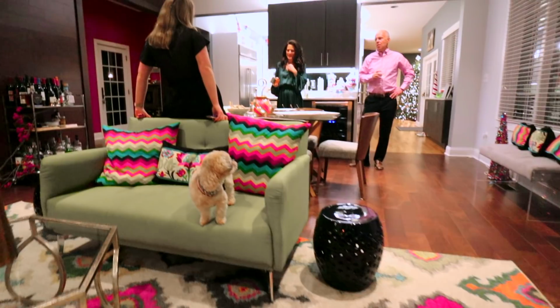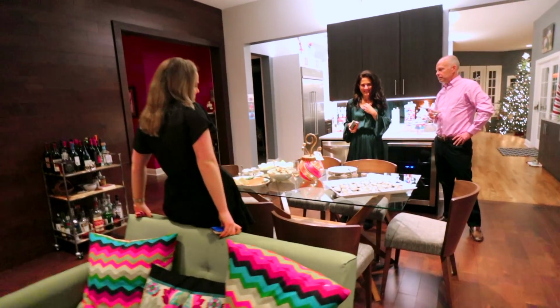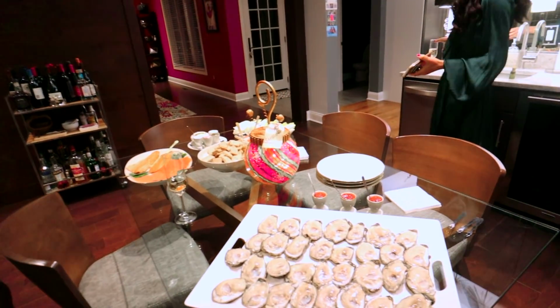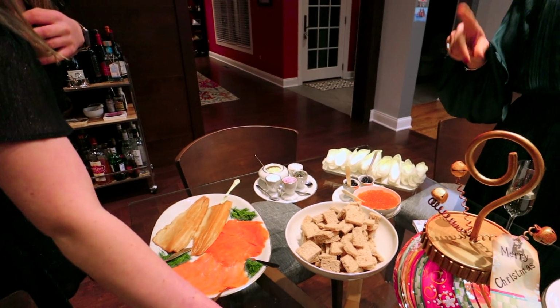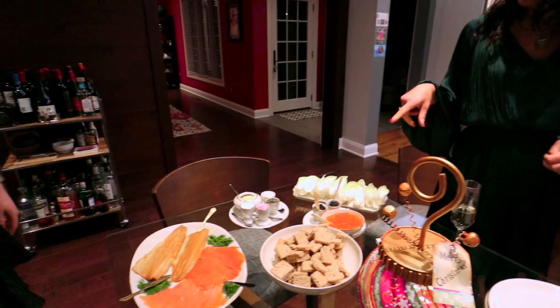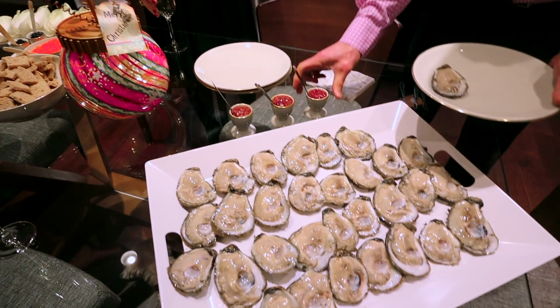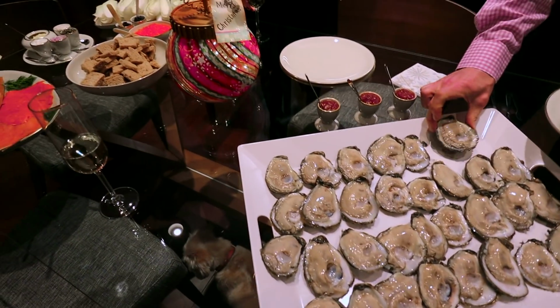So this is our first course, then we'll have a vegetable course, then we have dessert. A vegetable course. Because we need vegetables. Come on. Okay, it's a lot of protein. 2 kinds of smoked salmon. We have Alaskan and Scottish. And then I said 2 kinds of caviar. The Alaskan is the darker. Scottish is the lighter. Lots of oysters. You can take one of your own if you want.